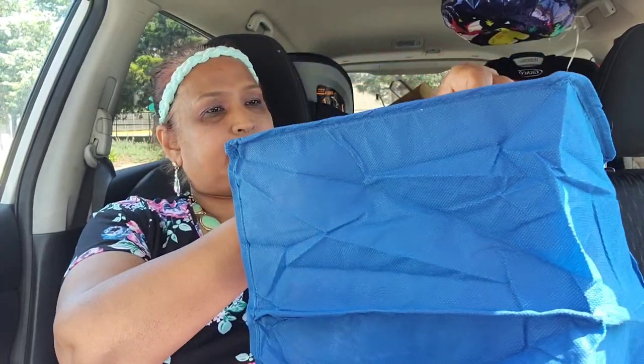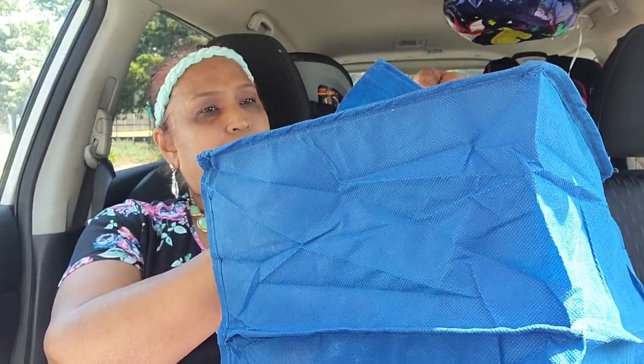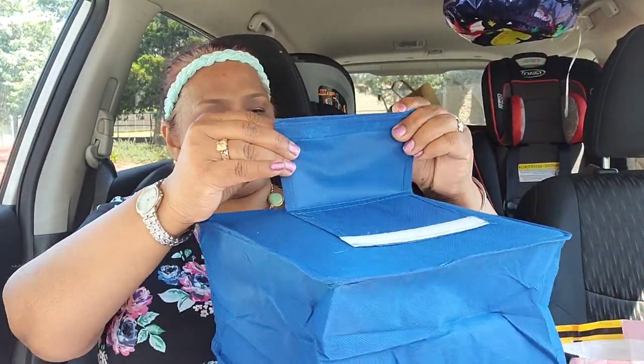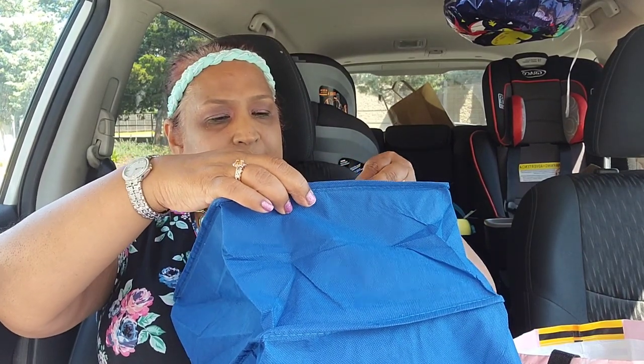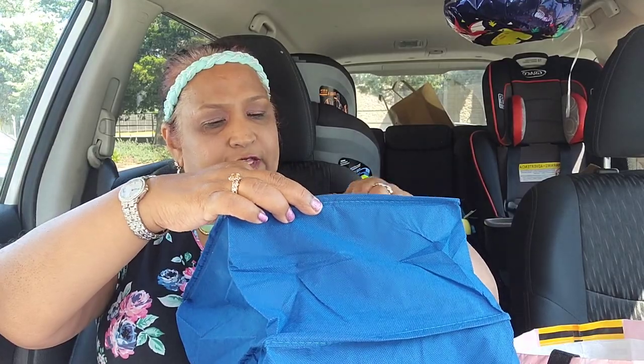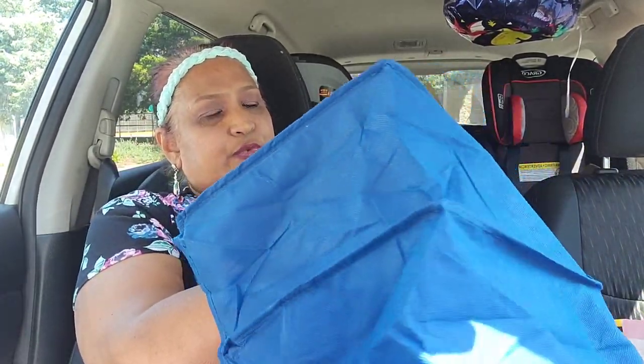Okay, so the top here, you would attach to the Velcro. There's a Velcro part on top that you would attach it to.